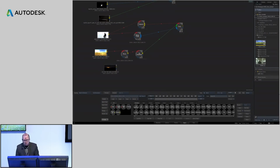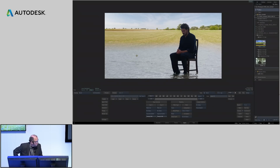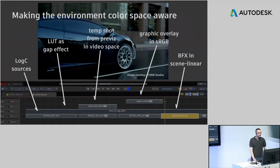And then looking down here at this more extreme example, you can see how, whilst I might still continue with my work here, this is now a color managed workflow. All right, back to you. Great, thanks, Will. So if we can go back to the slides.